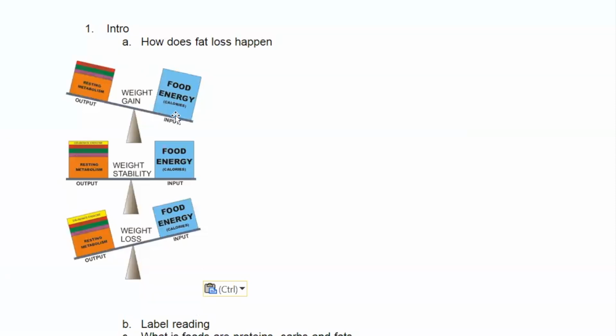So with the food energy, right? That's what calories are. When there's more energy coming into our body than what is being outputted, this is when weight gain happens. When the energy that comes in via food, whether it be solid or liquid, is around the same as the energy that you output, this is where you maintain your weight. This is where you might fluctuate up or down, plus or minus 3 pounds in a given month, but you pretty much are staying the same the whole time.